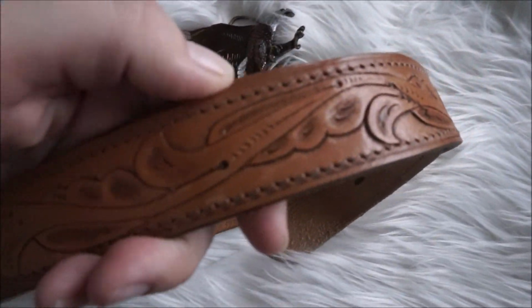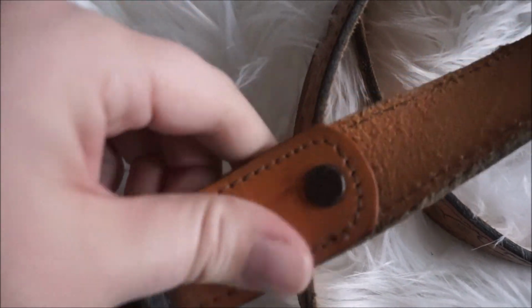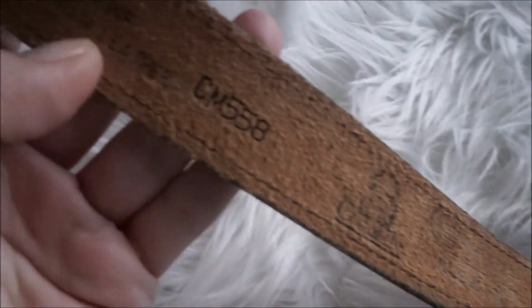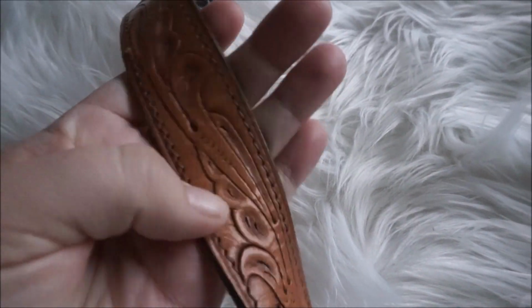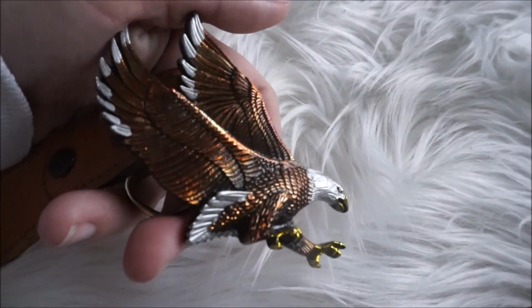This is a tooled leather belt, and it has the cool eagle belt buckle. You can take this belt buckle off and put whatever other belt buckle you want on it. It does say made in the United States on the back, and it says 1979. Here's the back. It's genuine leather, made in the United States, and it's the tooled leather. Anything that's tooled 100% leather, I do pick up now. It sells really well and it's timeless. I just thought this belt buckle was cool too.